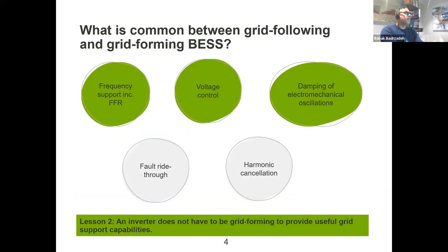All right, so just before going into talk about grid-forming inverters, I just want to set the scene and highlight the similarities and differences between grid-forming and grid-following inverters. What can we get from grid-following inverters? There are three areas that I highlighted in green, which can be absolutely equally good as a grid-forming inverter: frequency support, voltage control, and damping of electromechanical oscillation. Again, note the term electromechanical. I'm not necessarily saying electrical, because that would be a different matter, and we'll cover that later.